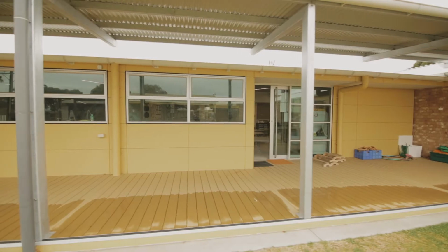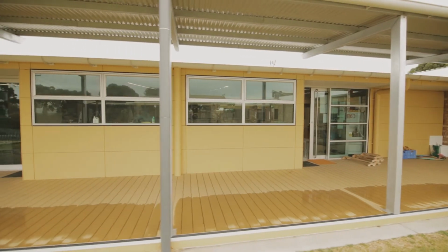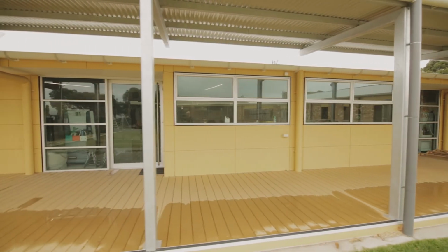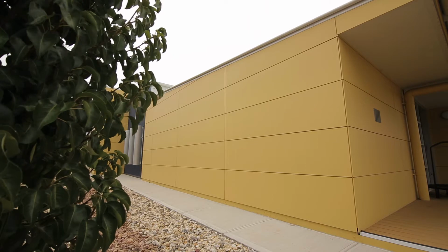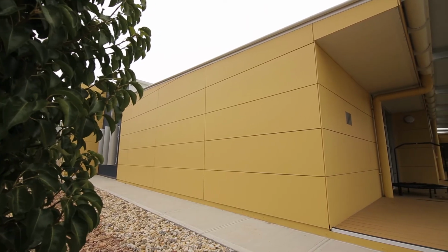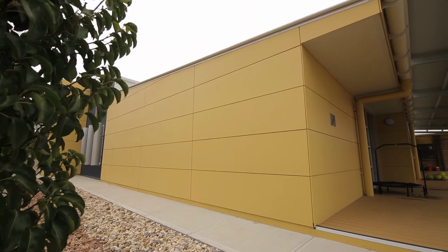One of our other things that was really important to us was that the build didn't impact on the school as a whole. And so it was fantastic that we were able to just close off a part of the school, and it all happened in the background, so to speak. But our students were able to see that process because of the way it was set up. There was a viewing platform from another part of the school.